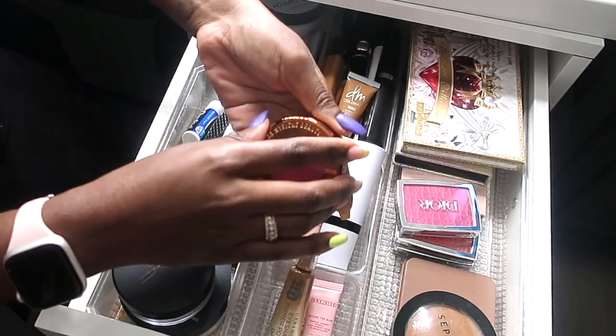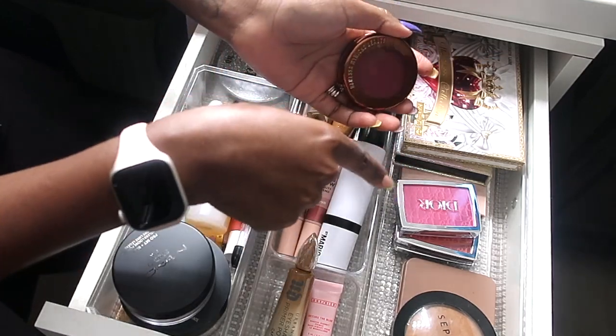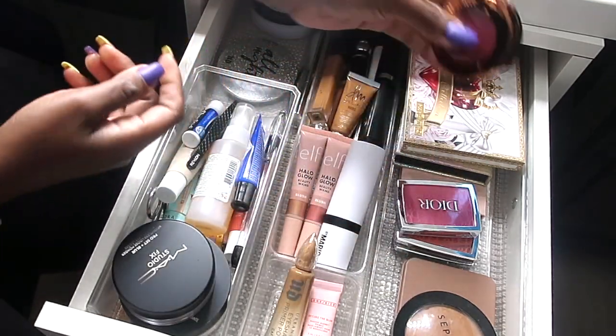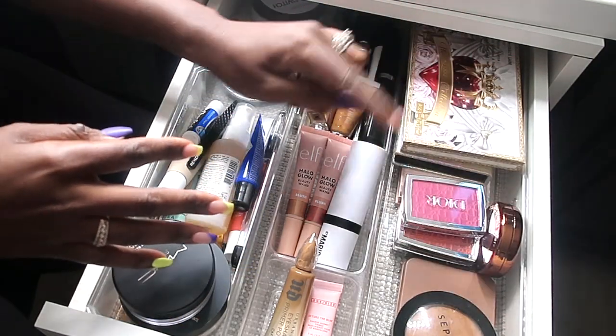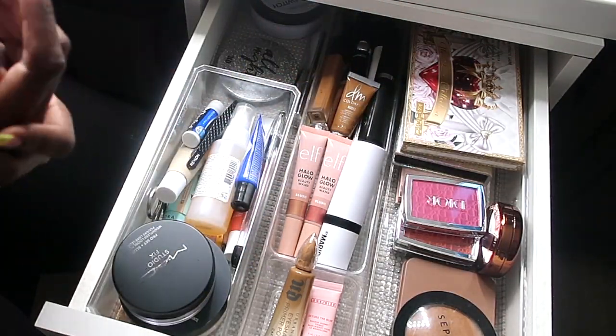I've heard great things about this one. And shout out to my girl Kate's Way, because she was talking about this one. She was talking about the Dior too. So we've just been enabling each other for a while. So I have those three. Yeah, I got 3, 4, 5, 6 blushes, girl. Girl, what am I going to do?